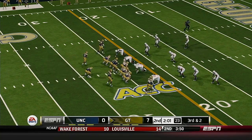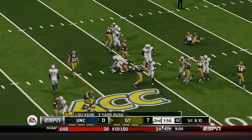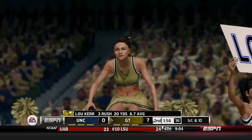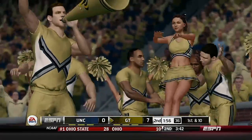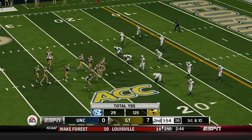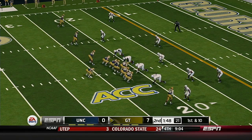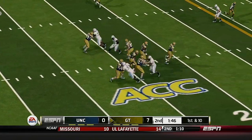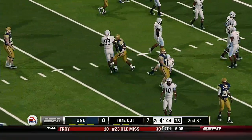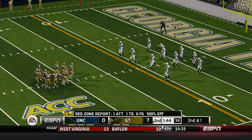Mike 9. Gets out to about the 21. Georgia Tech is up a score. He scrambled. He decides to run with it. Slides down. Well, they didn't get the first down, but it was still a pretty good run by the quarterback. He made a good decision to take off there.